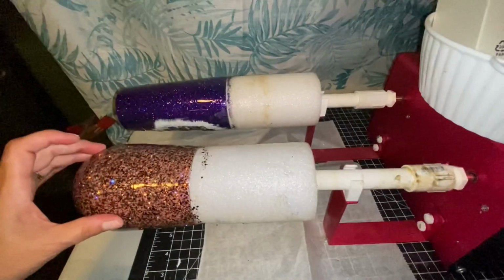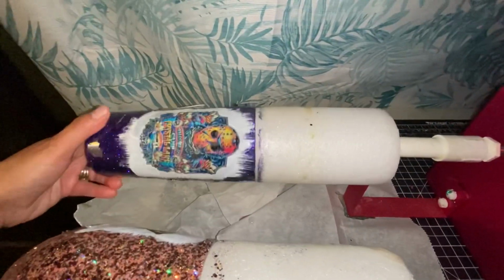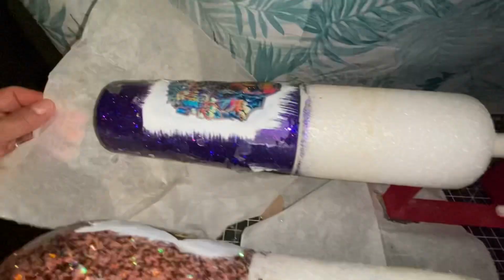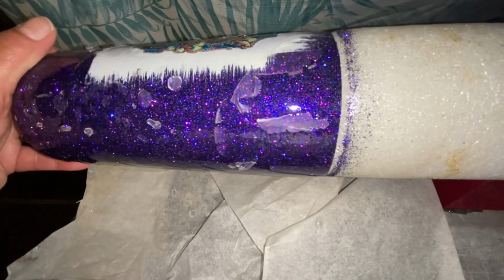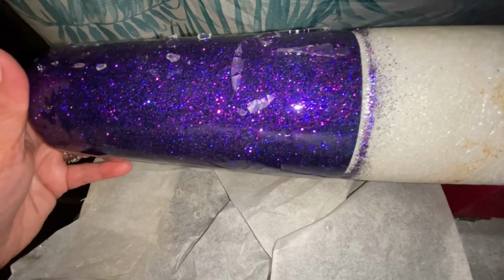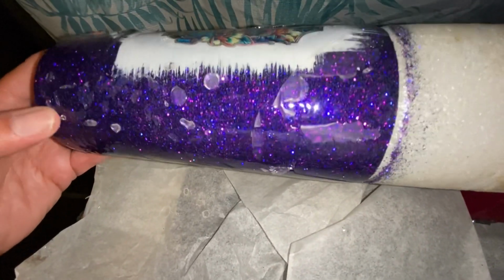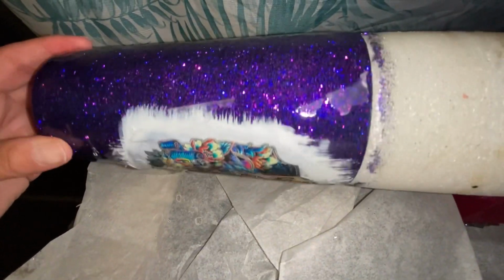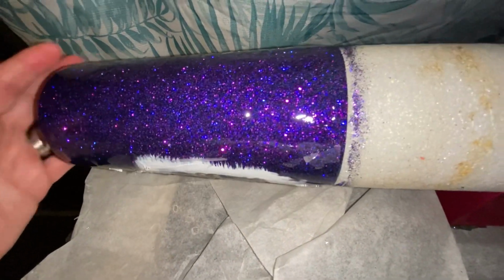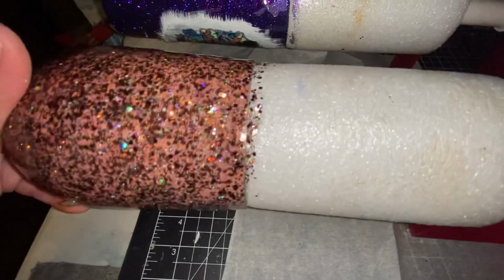And this is a cup I'm working on. This is my cup that I messed up. The paper got stuck to it. So I'm gonna do a video and fix it. Look how beautiful the color is. Like, I'm so sad. I'm so sad. But we'll fix it. And this one's a pretty color too.